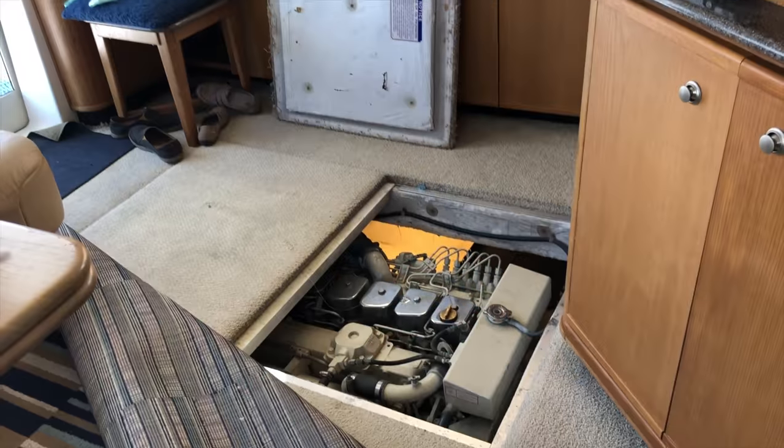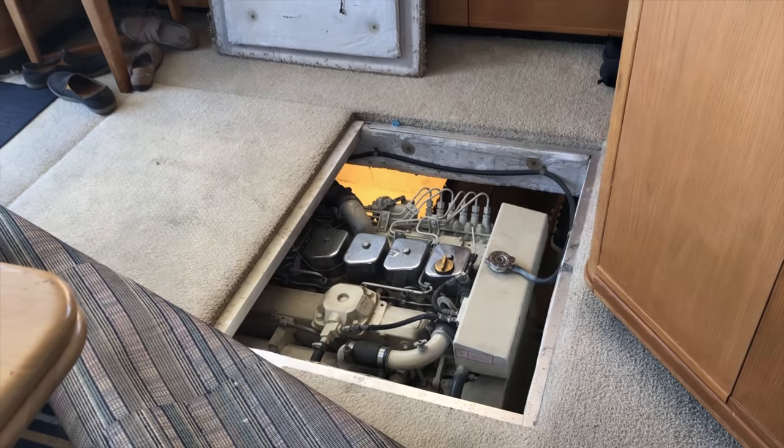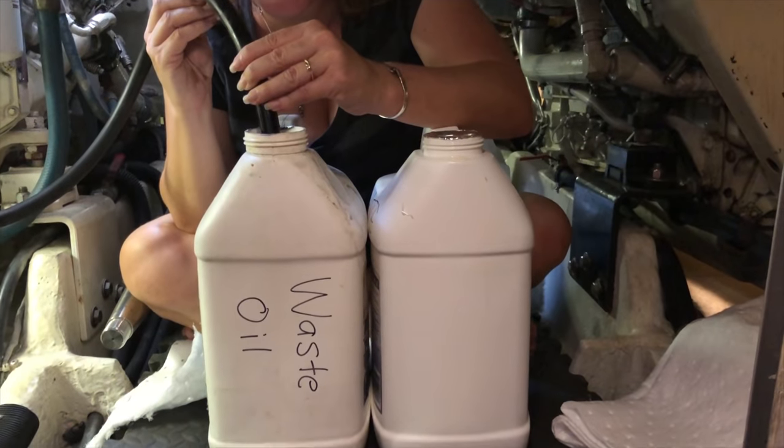It was about 12 hours of work to maintain the engines, to do it yourself, of labor. And all the parts, the oil, the filters, and zincs and everything else, it was about $2,000 in total for that first engine maintenance. And there's a lot of training involved in that.